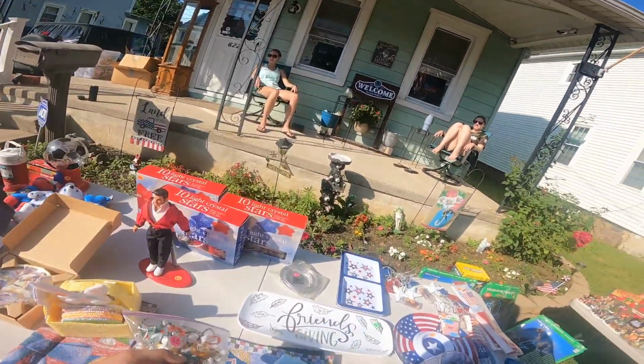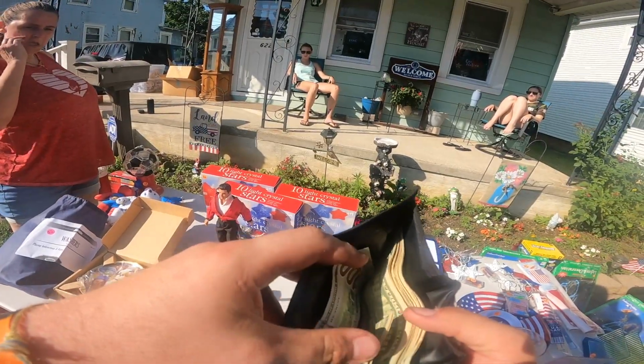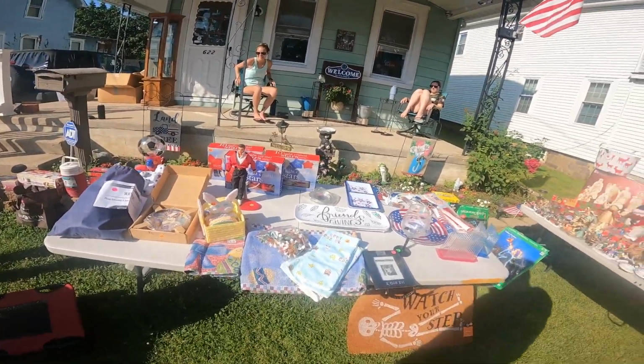Take care of my M&Ms. Okay. $1. I think I need to buy more. I don't have small bills anymore because I ran out.